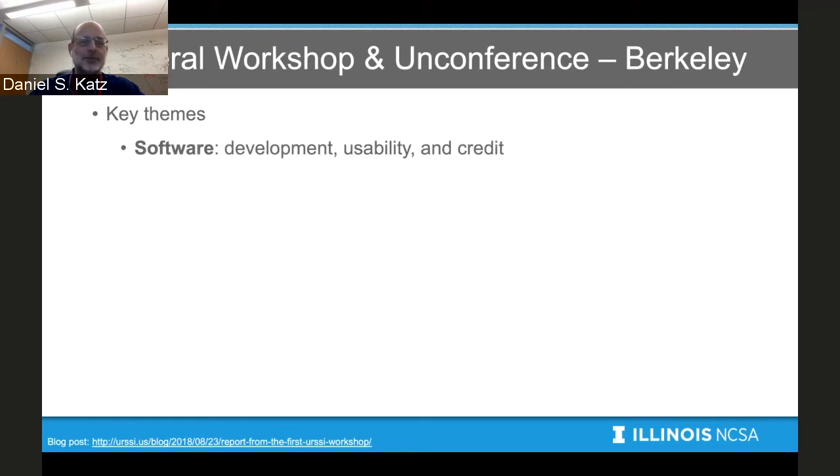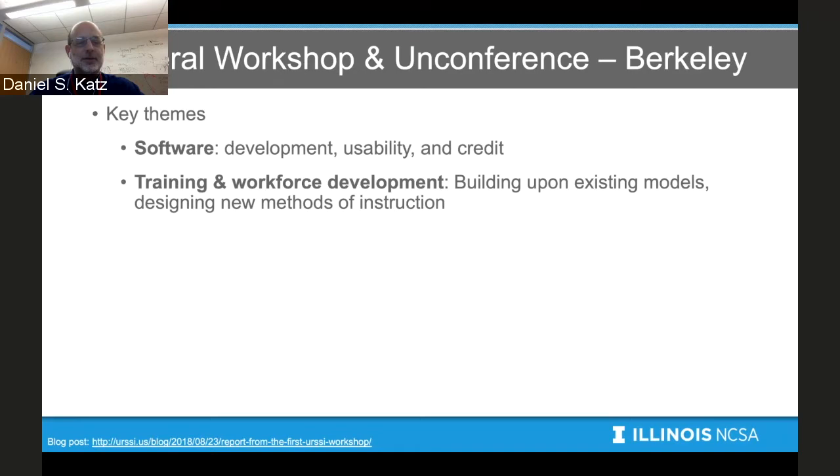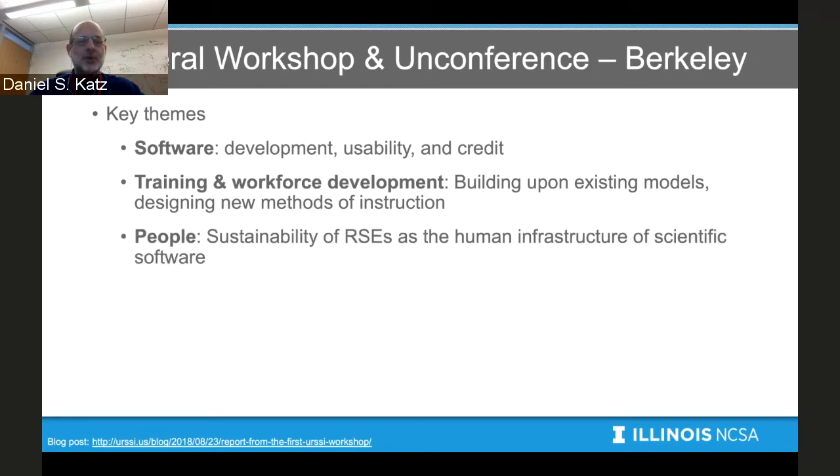One was software itself, how software is developed, how it's made usable, and how people get credit for it. Another was training and workforce development. How do we build on existing models of training and workforce development, and how do we design new methods of instruction? People. So how do we sustain the careers of people who actually are the human infrastructure of scientific software?